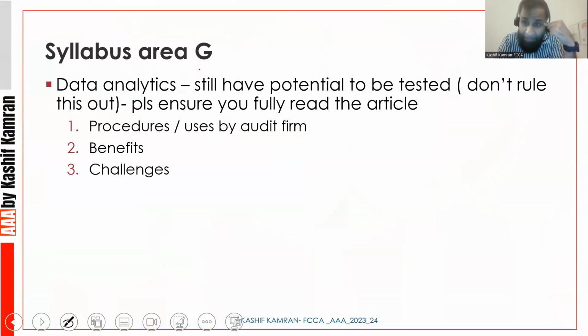In this article, the examining team has given you the procedures which the auditor can apply using data analytics. They have given you the uses by the audit firm. Data analytics, how you use it as an audit firm, how these automated tools coming from data analytics can be used to scan and analyze the data of the client. How can you scan and analyze the greater data of the client using data analytics? How can you bring efficiency to your audit by using data analytics? What are the benefits of it?